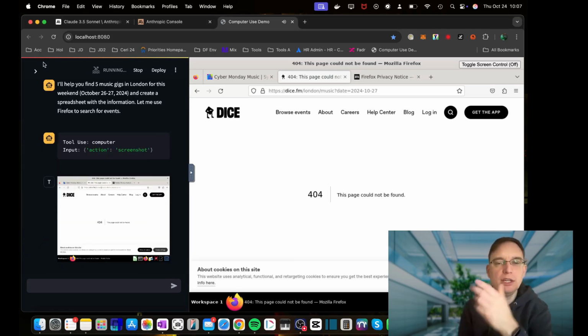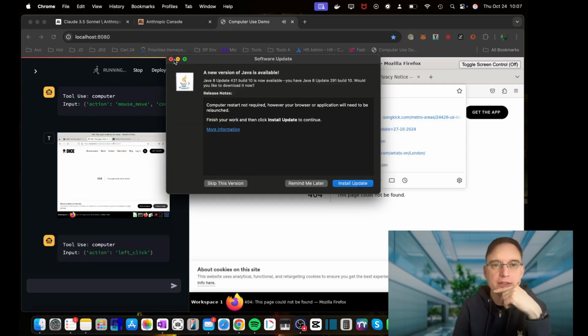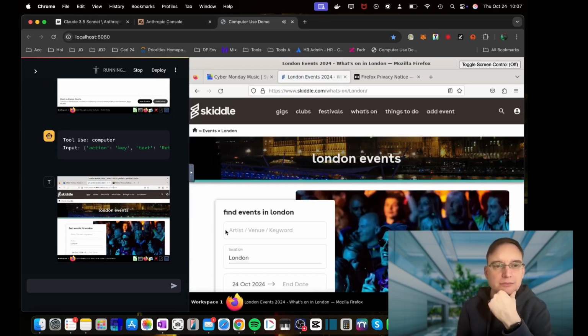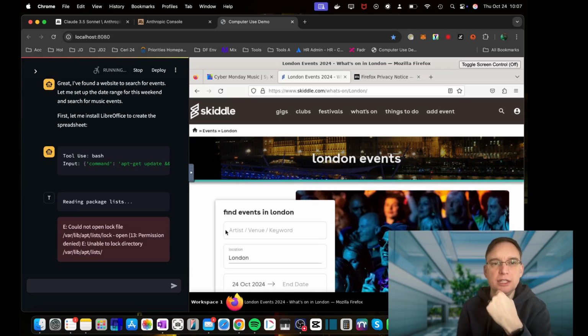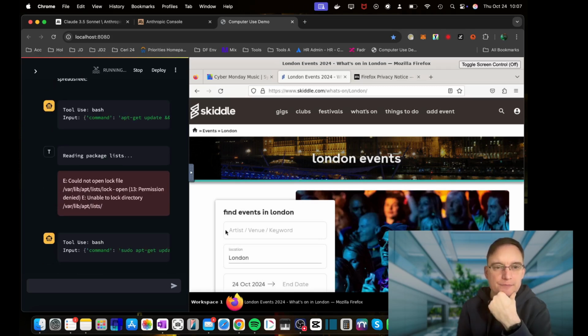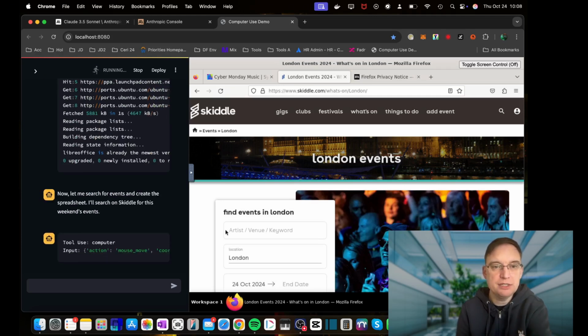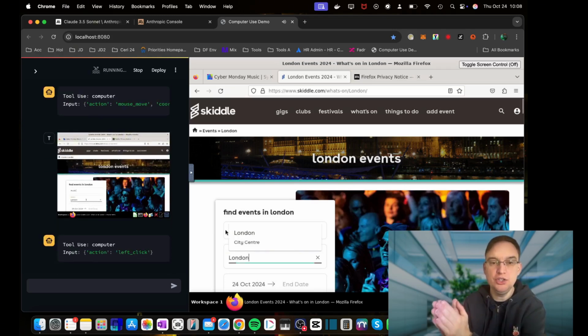What I like is the fact that it looks at what it's on before it'll start controlling anything. Go away, Java. Don't you hate Java? Okay, so we are going back to Skiddle.com again. "Great, I found a website to search events. Let me set up the date range." Unable to lock directory. Wow, what is it doing? Oh, okay, it's checking LibreOffice, which is the spreadsheet application on the console. Wow. "Now let me search for events and create the spreadsheet." So it's getting the spreadsheet app prepared to use.